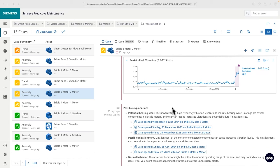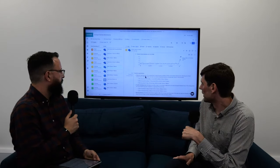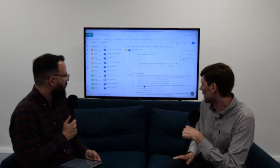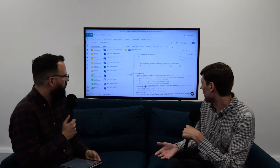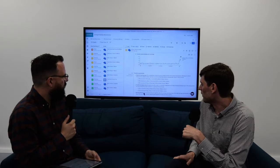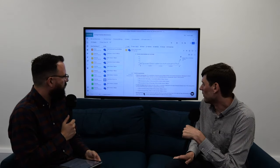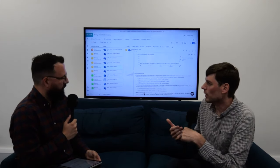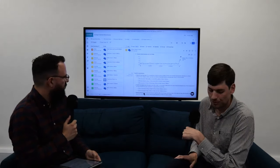And in this case, we've got potential bearing wear because of the upward step in high frequency vibration levels. We have possible misalignment of the motor and the connected components, again because of the increased vibration levels. And then it's also saying it potentially could be normal behavior, in that the operation of the asset could have changed and it could have a different normal operating range.